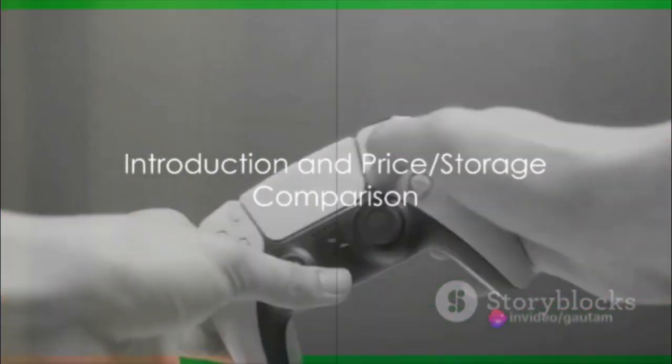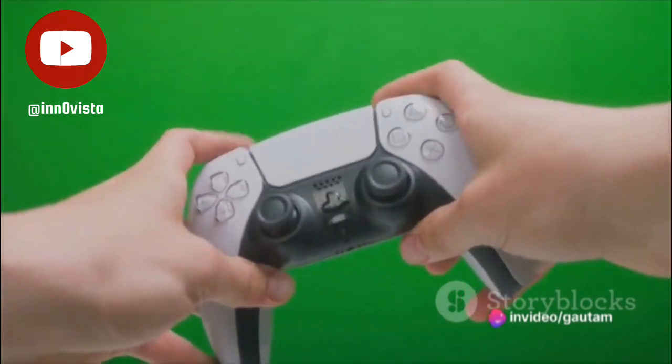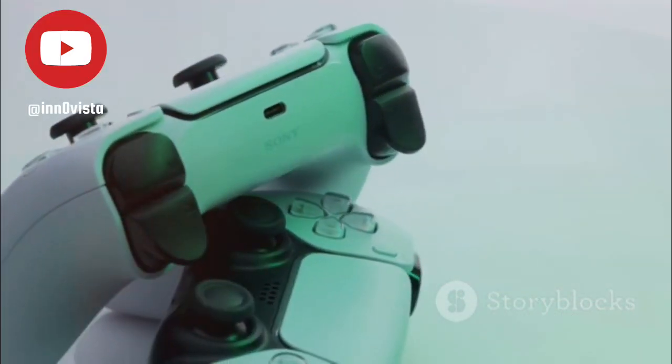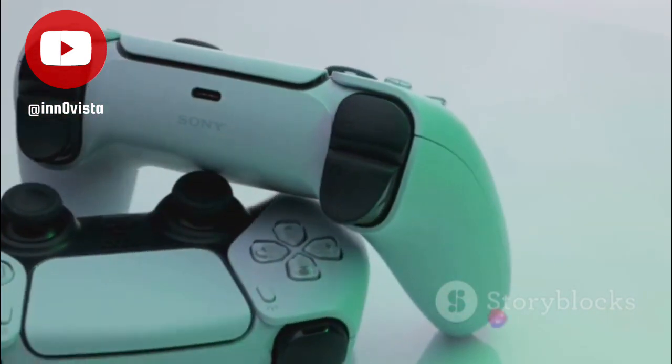In the world of gaming, the choice of console can make all the difference. Today, we're comparing two heavyweights in the arena, the Xbox Series S and the PlayStation 5 Slim. Our aim? To arm you with the knowledge to make an informed decision between these two gaming titans.